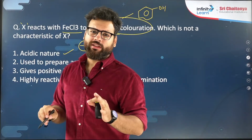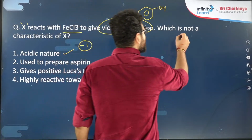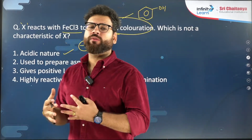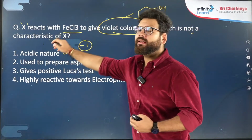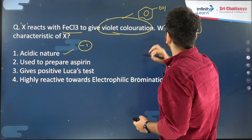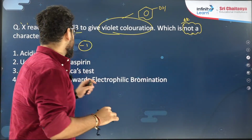Okay, so don't do like this. Read the question carefully. It says gives violet coloration, which is not a characteristic of X. Which is not a characteristic of X means which of the following things is not shown by X. Not is given here, other things are given here. You will most probably miss it. So always mark it, not. I have to see the option which is wrong. That is our correct answer.